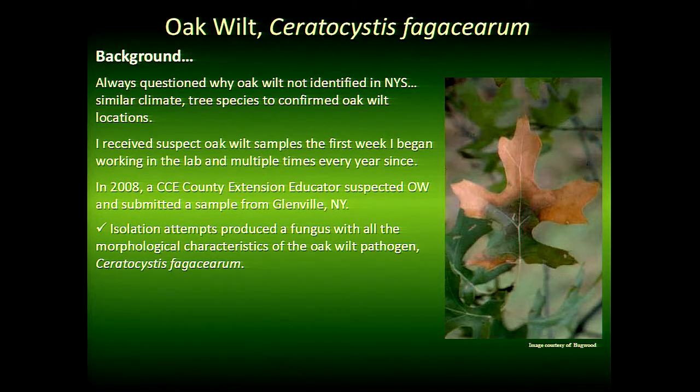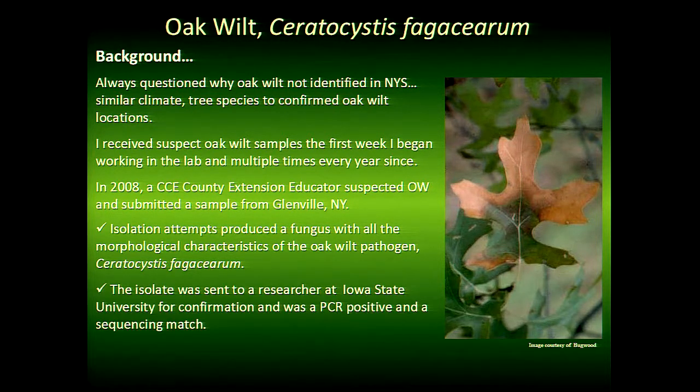So we isolated the organism and matched the morphological characteristics to Ceratocystis fagacearum, and then we sent an isolate to a researcher at Iowa State University for confirmation, and he performed the molecular testing, PCR, and sequencing to ensure it was the pathogen, and it was a match.